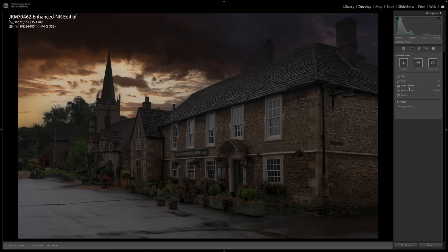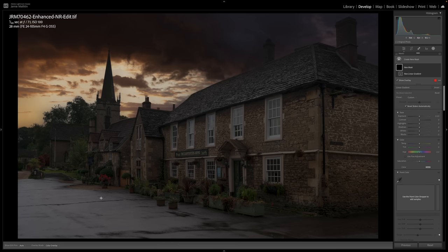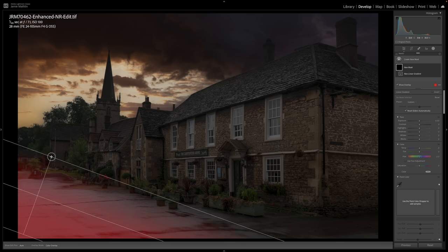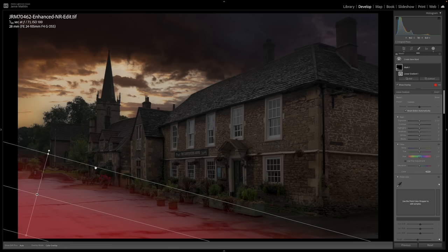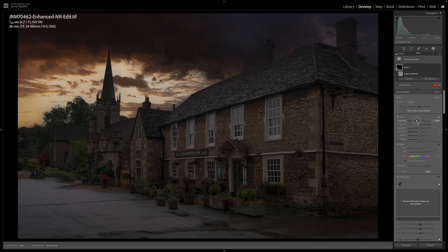I'm going to select the linear gradient so I can pull a gradient out from this side here. As you can see, if I hold the middle line, I can rotate it, and I can pull that up. Now, this works by the red dot being 100% of whatever you do over here, and the white dot is 0%. So it's a gradient between 100% and 0%. If I apply another one stop reduction in exposure, I get a full one stop here and no change up here. As you can see, that changes it there.